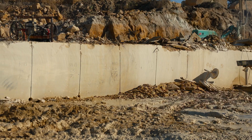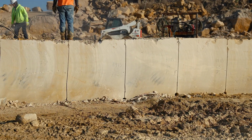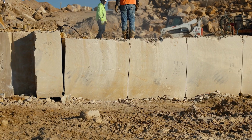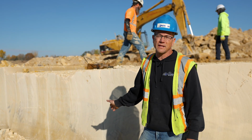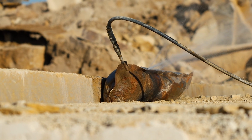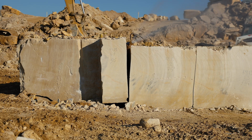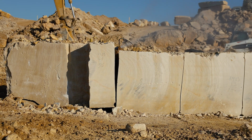The ledge that they're working on now is what they term the gray ledge. And you can see the slices behind me in the stone. That is made by a large chainsaw-type apparatus. Once the slots are put in, they then insert a steel water bag and pressurize that water bag, and that forces the blocks off, where they can then be picked up with a large loader and forks and hauled to the manufacturing plant.